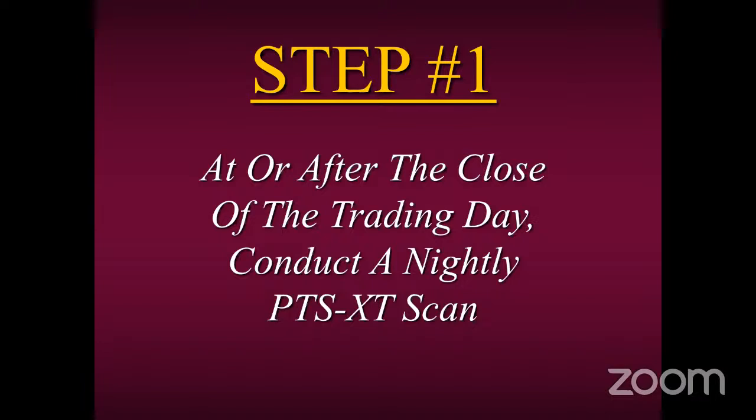But if you're watching the market, as I assume many of you are, you can run a scan 5 minutes before the close of the trading day, and you'll conduct a nightly PTS XT scan. Let me show you how simple this is. This literally takes less than a minute to do.